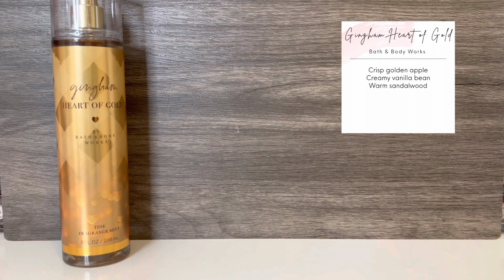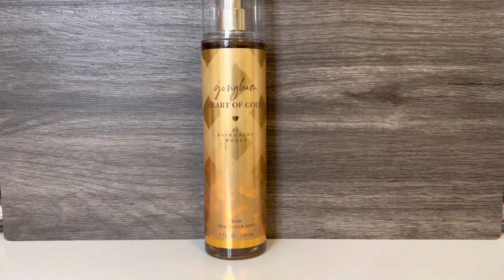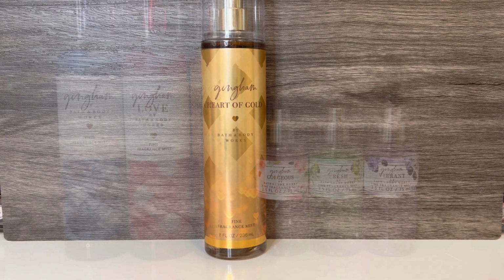And lastly, there's Gingham Heart of Gold, which comes in the gold gingham packaging and has notes of crisp golden apple, creamy vanilla bean, and warm sandalwood. This was a limited edition scent that's unfortunately no longer available. While this scent has hints of apple, it's predominantly a warm, woody vanilla. The mix of fresh vanilla bean and sandalwood is quite nice, and it's sweet but not cloying. I really like this scent, and I hope that they'll bring it back sometime, as I wish I had bought more of it when it was available.